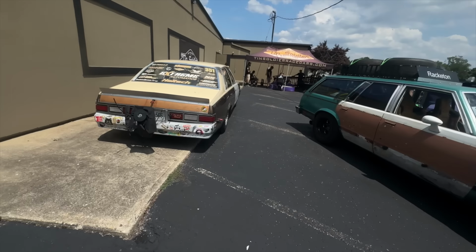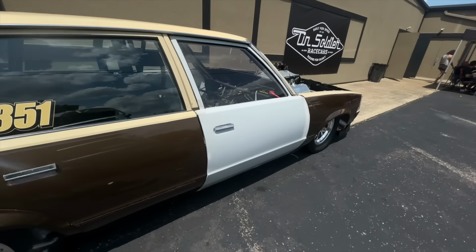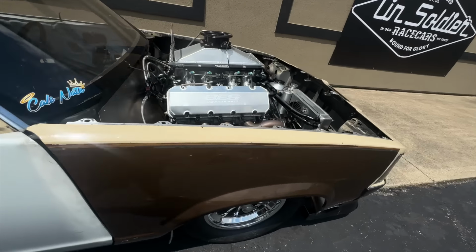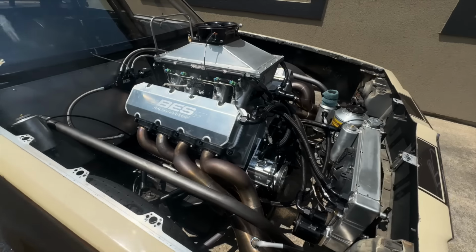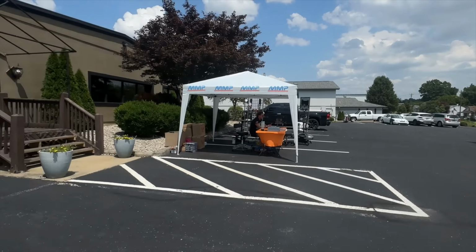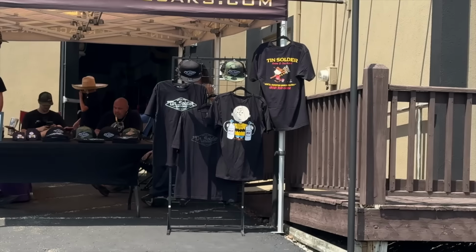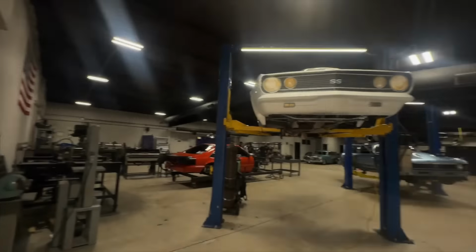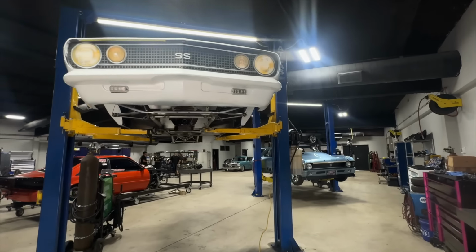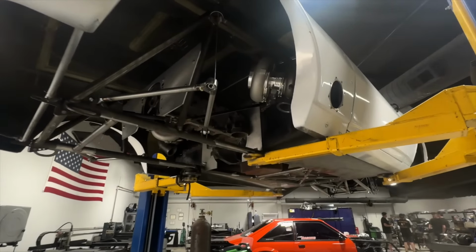See it. This is one of their race cars, I believe. Ooh, nice. It's cool. They've got a food trailer and a merchandise booth set up. Going off over here, they've got some swag. That's awesome. So they got that set up, but they got the shop open for us to come and look at. Oh my goodness. What?